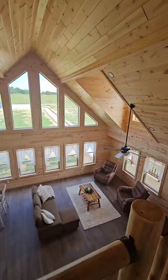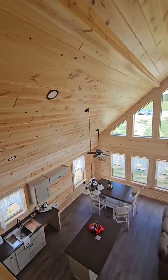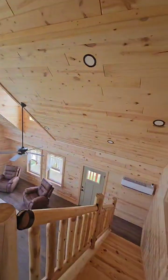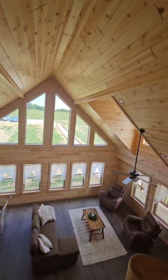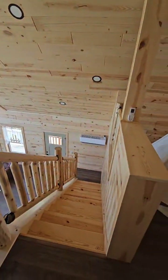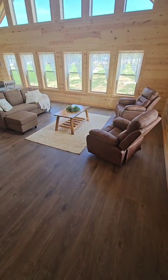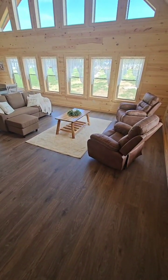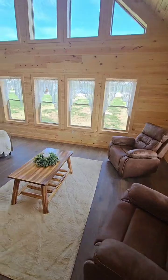I'm on the second floor looking down. Look at them. Oh, my goodness. I'm out of Indiana, y'all, but we ship these things nationwide. Pretty, pretty, pretty. Let's take y'all downstairs. We include shipping in the price.